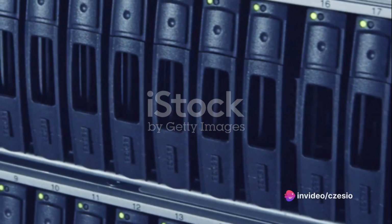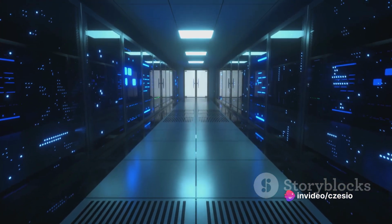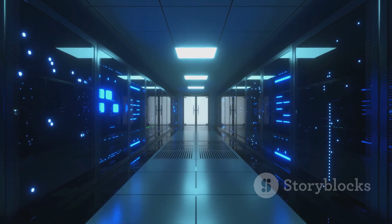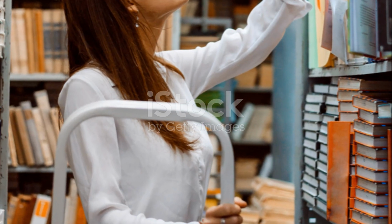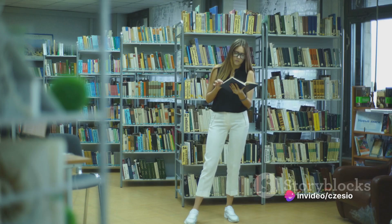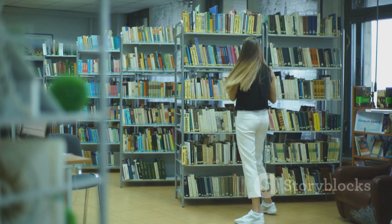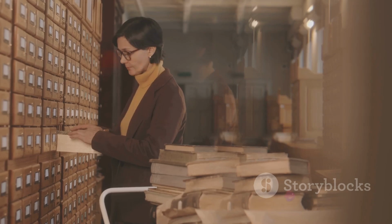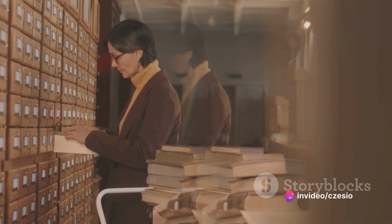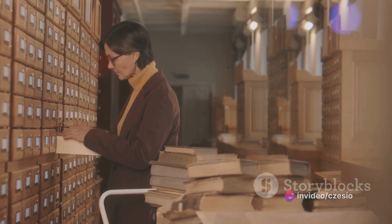Well, think of a web server as the tireless, ever-ready librarian of the internet. It's a computer or system that hosts websites, storing all their files, data, and content, ready to deliver them upon request. Imagine you're in a vast library filled with books, except these books are websites, and each page is a web page. You're looking for a specific book, so you hand over a request, or in technical terms, you type in a URL. The librarian, our web server, knows exactly where that book is in this enormous library. It fetches the book and hands it over to you.